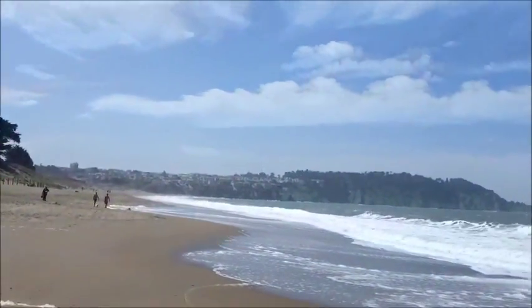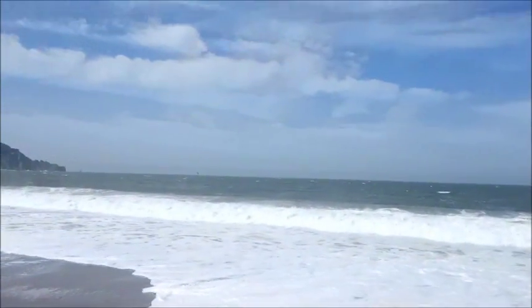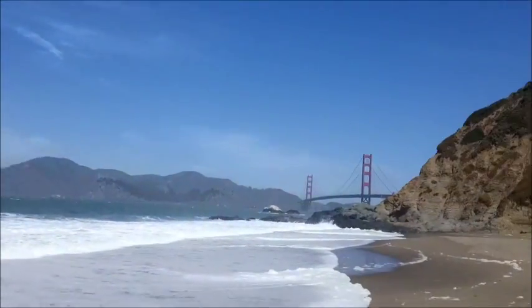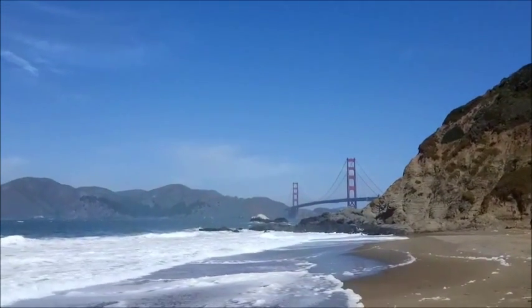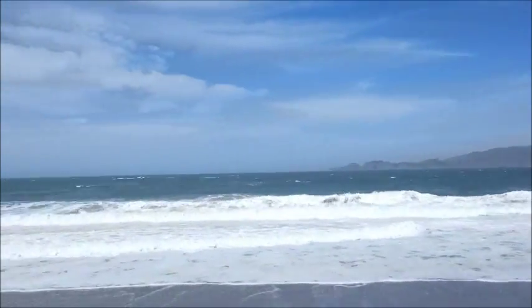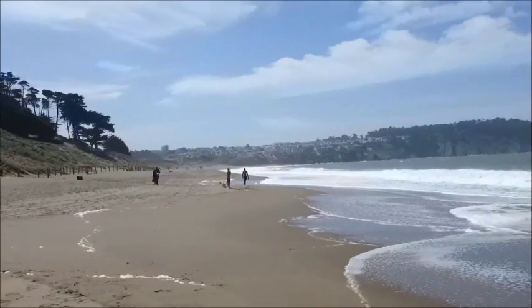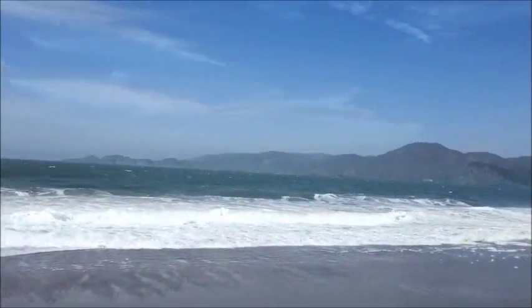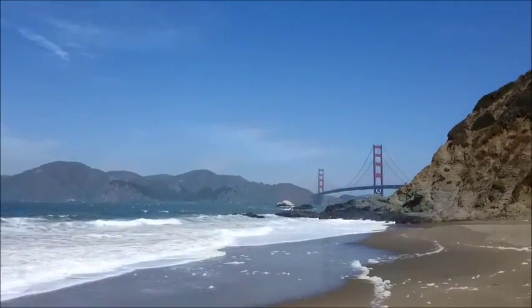Here we are at Baker Beach here in San Francisco, California. And this is the Golden Gate Bridge. I'm not gonna turn around because unbeknownst to me, Baker Beach is a nude beach. It's a clothing optional beach. So behind me, there's a bunch of foreign tourists that are butt naked. So this is the view that we're gonna keep right here.